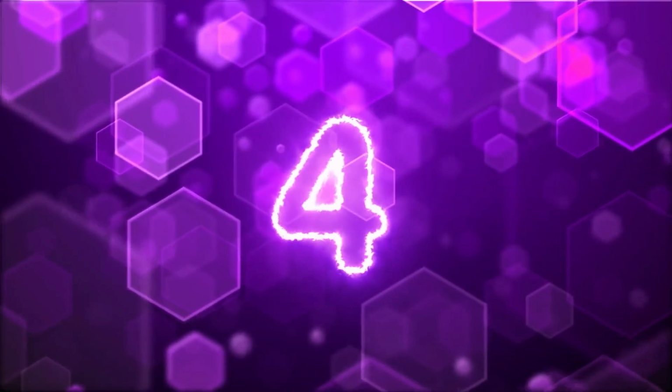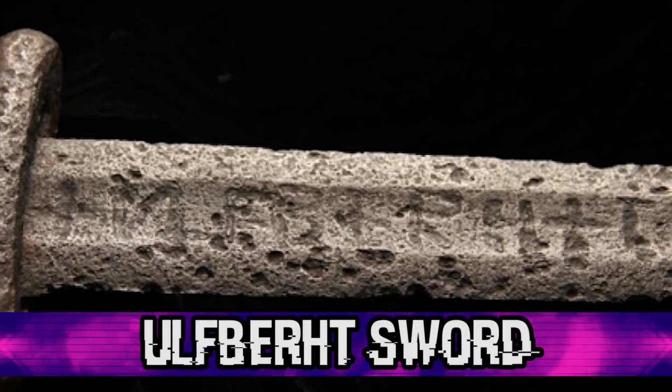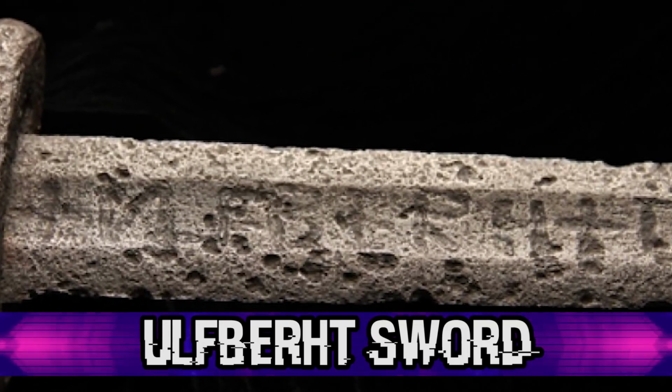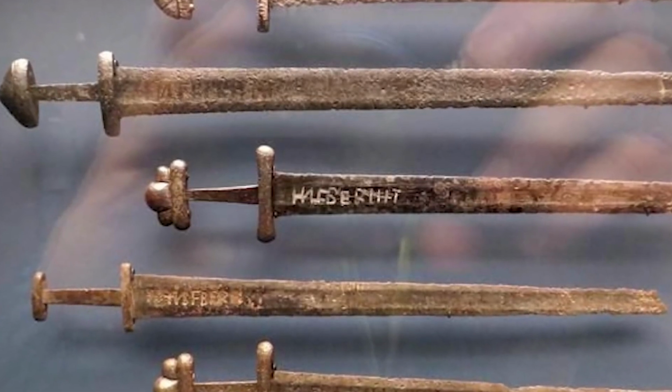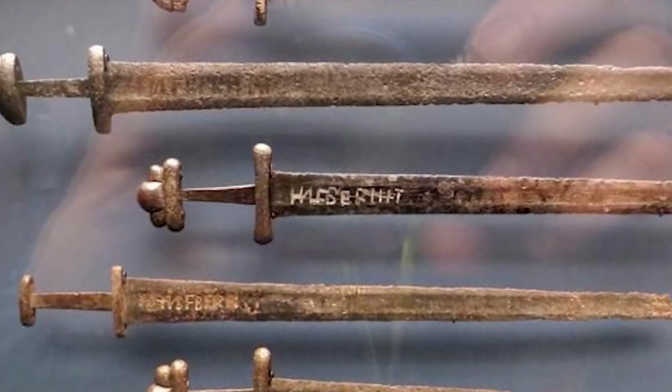In our 4th spot today, we have the Ulfbert sword. Now this is something scientists like to call an out-of-place object, and that's because the sword dates back to around 800 to 1000 AD, which is shocking since they didn't have technology to make such swords back then.